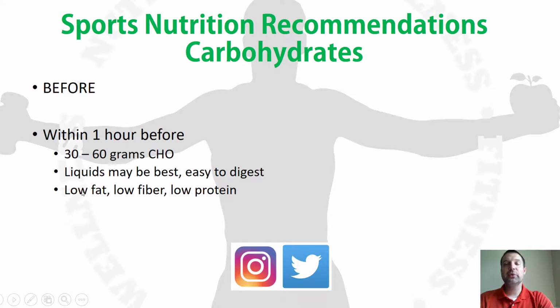If we're looking at something simple, food-wise, maybe it's a granola bar or some pretzels or something like that. Again, it's going to have a little bit maybe of these other nutrients, but generally it's going to be in this 30 to 60 gram range for carbohydrate.